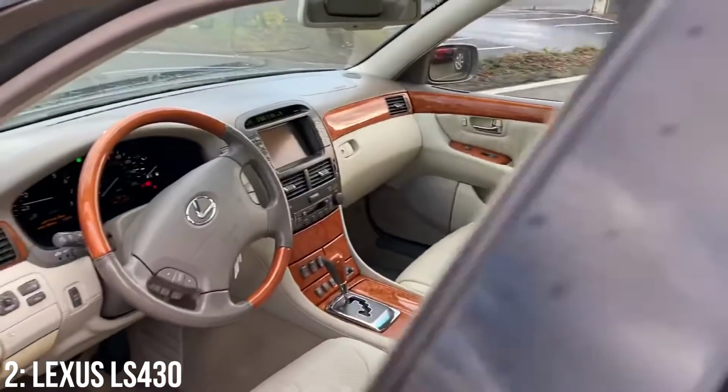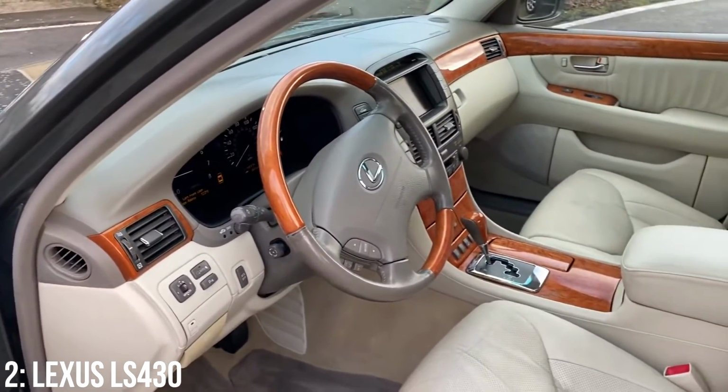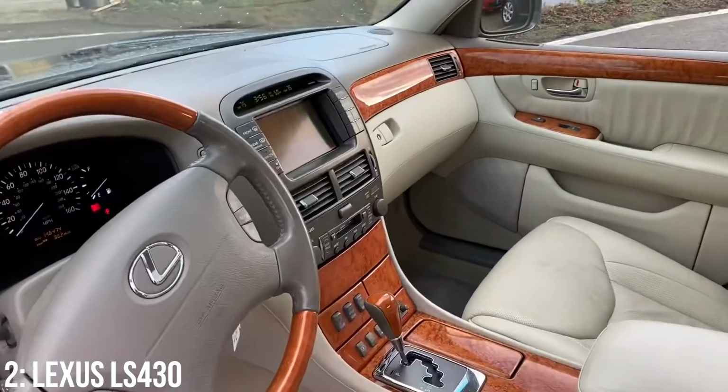In my video on cheap luxury cars, I said if I get 15,000 likes, I would buy a luxury car for £2,000 to see what it's like, and this is probably the one I would go for.